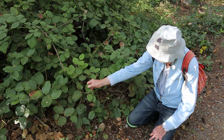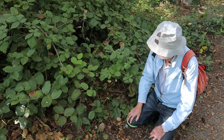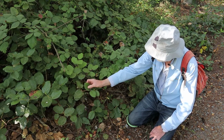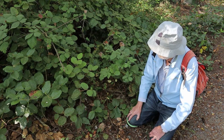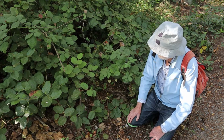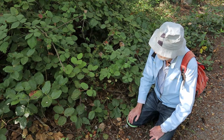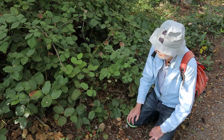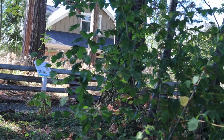Salal has these thick green leaves that have a tremendous amount of chlorophyll in them to collect light in rather shady areas. And the heather family also has some other characteristics that I'd like to mention. That is that they have microscopic fungi growing in the roots that are very good at collecting nutrients. So the members of this family, such as salal, can grow in areas that other plants can't grow in very well, acidic, nutrient-poor sites.